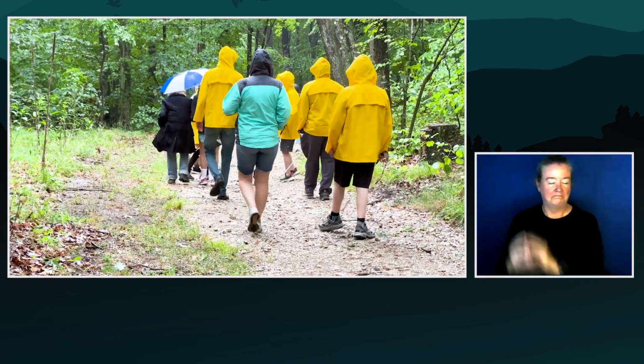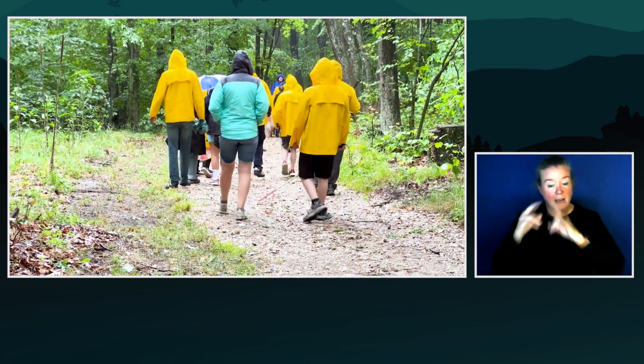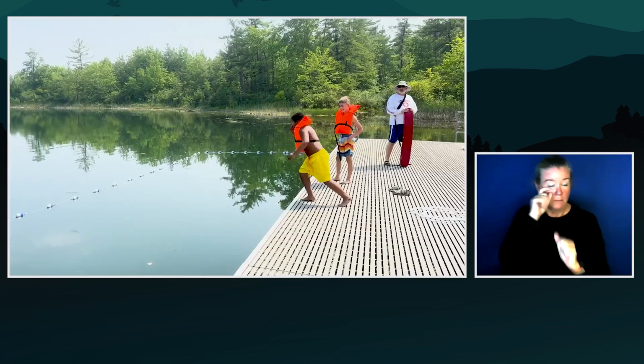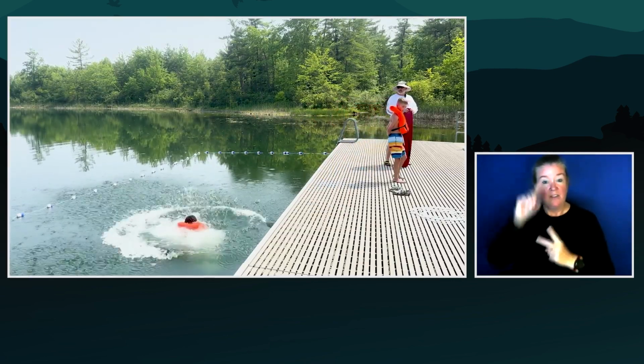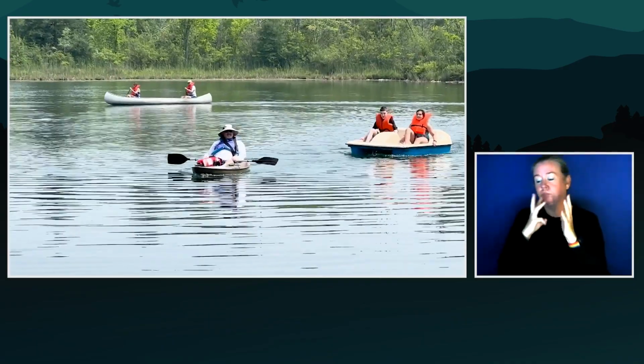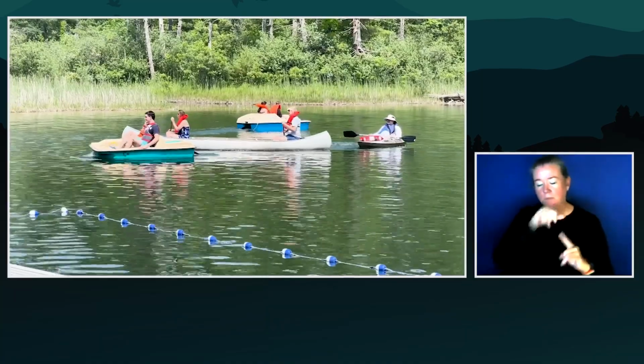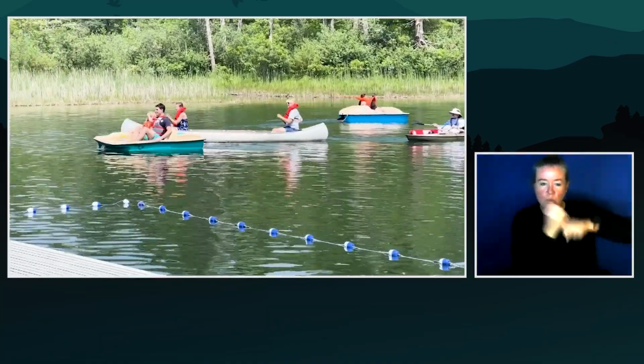On rainy days, Camp T offers bright yellow rain jackets for campers to wear while walking the trails together at camp. On sunny days, campers enjoy the lake. A fun activity is jumping into the swimming area and making a big splash. Campers also navigate the lake in canoes and paddle boats while a lifeguard supervises from a kayak.